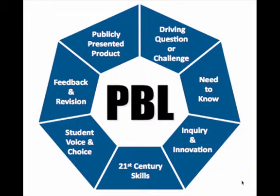Now this is a diagram from the Buck Institute, and it has the 7 steps that they use in project-based learning. I'm going to go through each one of these steps, but I'll just briefly tell you: you start with a driving question.